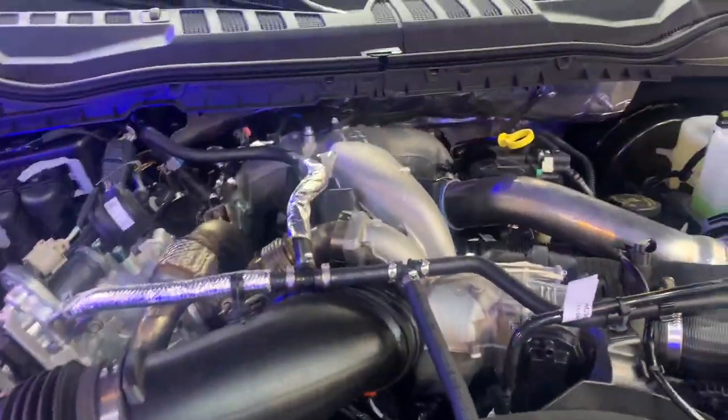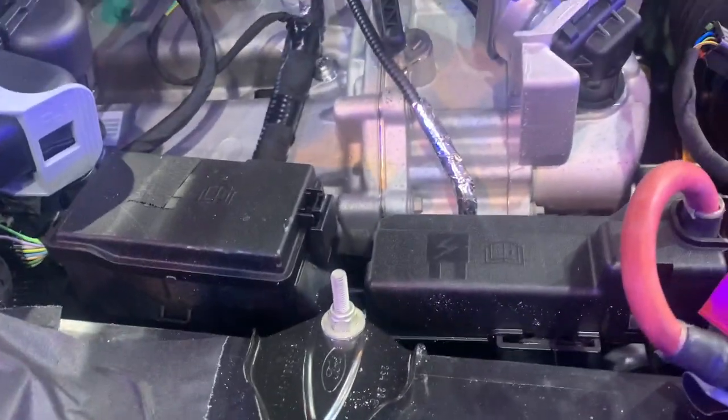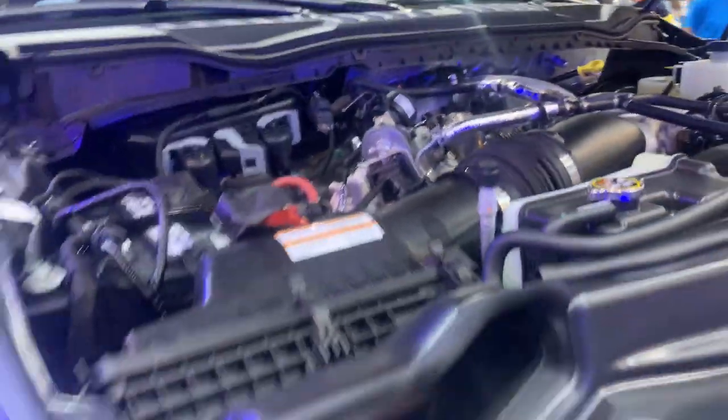Here, take a look at the 6.7 Power Stroke. Look how cramped that thing is. At least it's got a 10-speed. Take note, Ford. I mean, it's a diesel. Most diesels are cramped under the hood, but that's cramped even for a diesel. That's a cab-off job right there if you need to do anything major. That's it for diesel today.